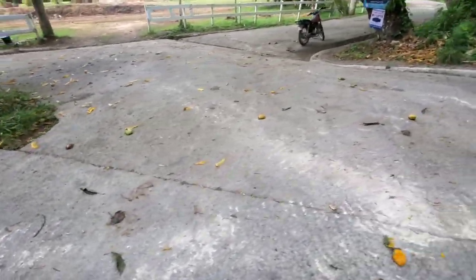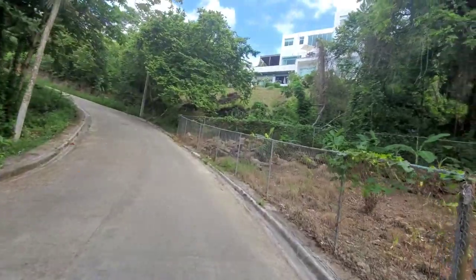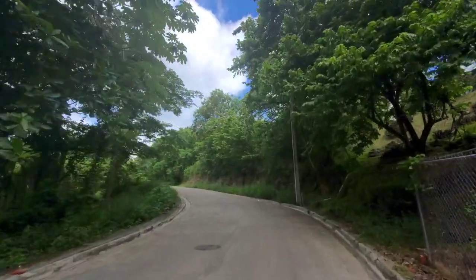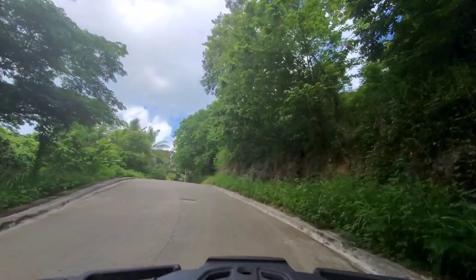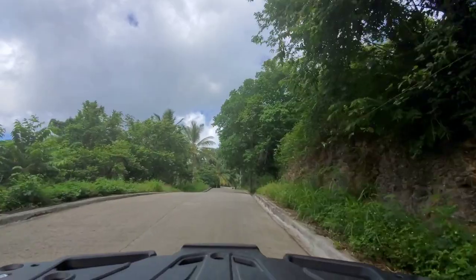All right, now we're gonna head on even higher. There's a villa up, perched up on the hill there. We're at about a 25 degree incline as we're going up this hill. We're gonna go all the way up and curve around and continue right to the top.